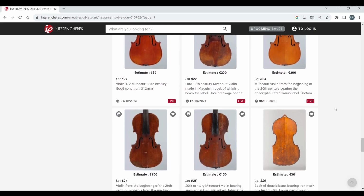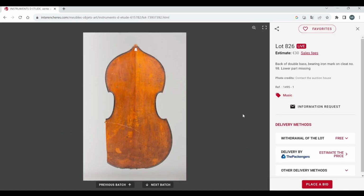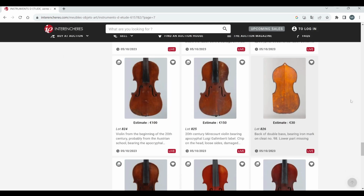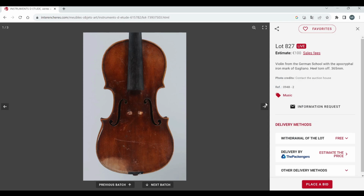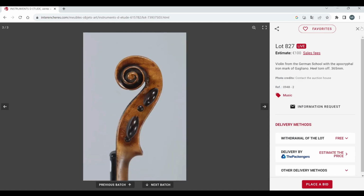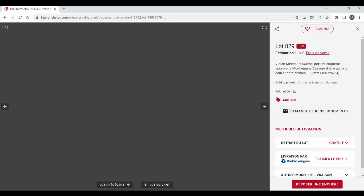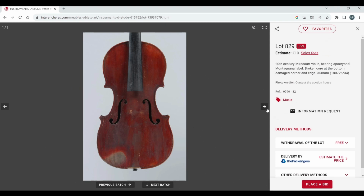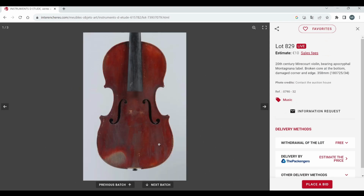Let's see what else we've got here. Back of a double bass. Okay, part missing. Yeah, quite interesting. €30 on that. Violin of the German school with an iron mark of Galliano. Looks like your standard, whatever, late 19th century, early 20th century. Let's have a look at this 20th century Mirecourt violin with a Montagnana label. Pretty simple looking thing. Interesting way the varnish is worn off there.